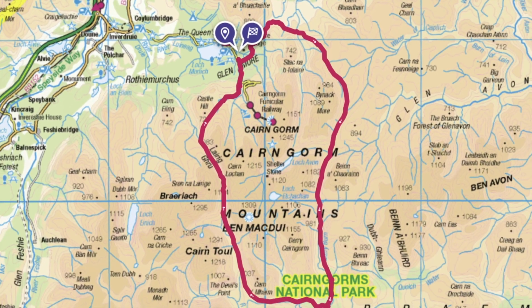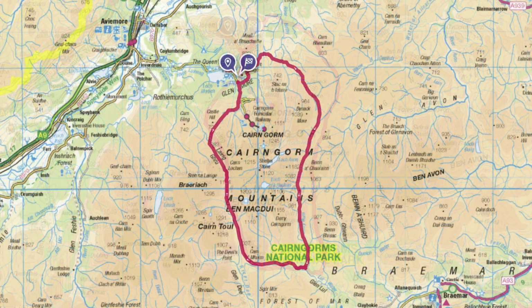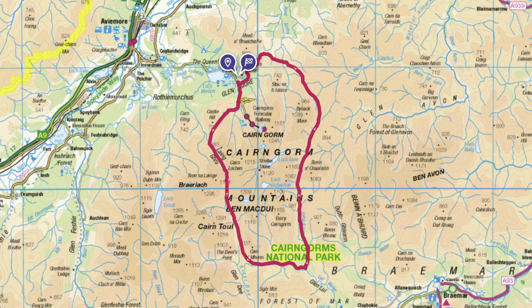But anyway, that's me at the end of my walk of the Lairig an Laoigh and the Lairig Ghru. It's been a superb couple of days, and this is the map showing my route. For anybody that's interested in trying it, it really is a great couple of days, most enjoyable.